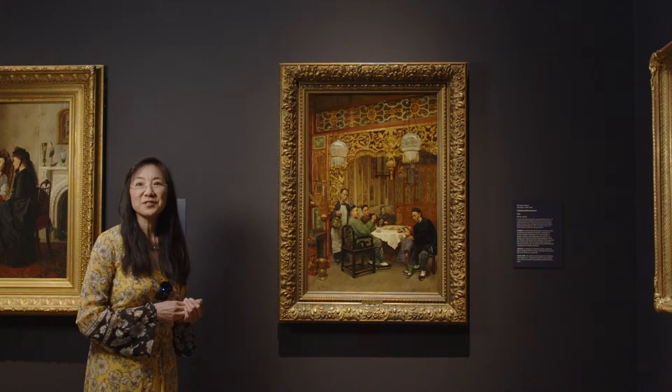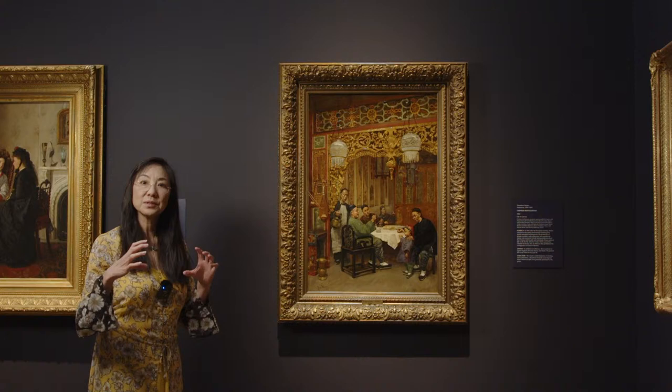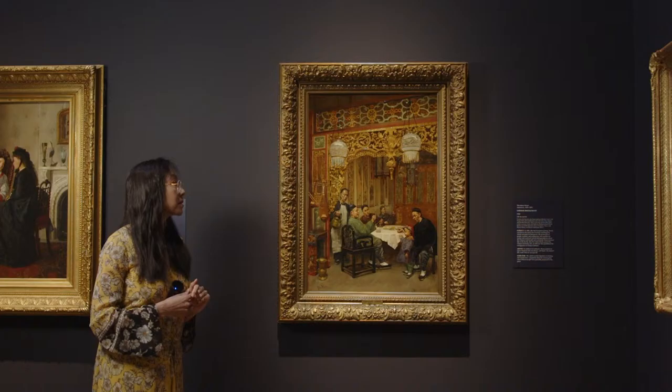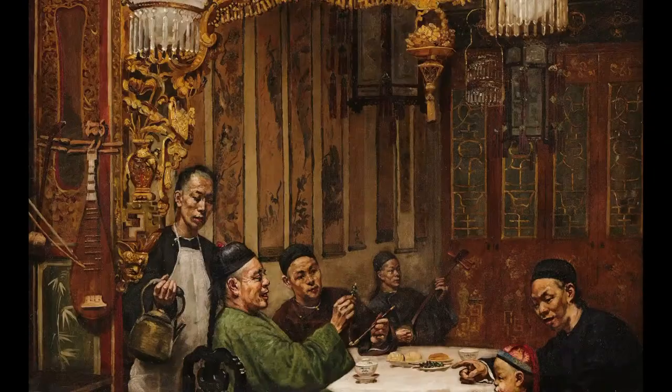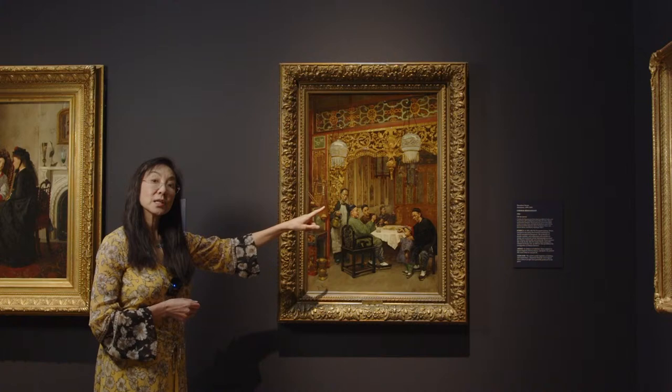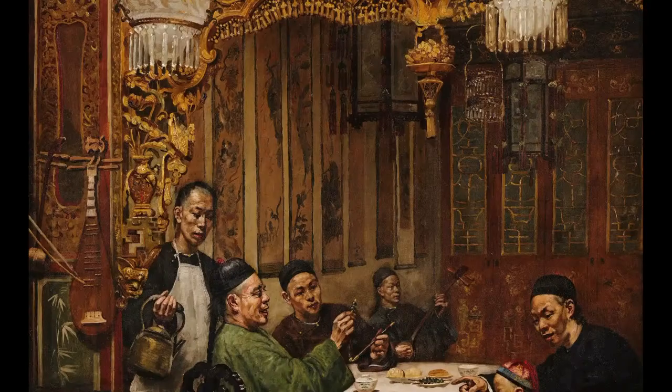In a lot of genre paintings around here in this gallery, they tend to be horizontal. This one is one of the few that is vertical, and you'll see the vertical lines echoed in the painting. And that echoing reflects the paintings. Chinese paintings are generally done on vertical scrolls. Also, Chinese writing is read from top to bottom, and so you have those lines going down.